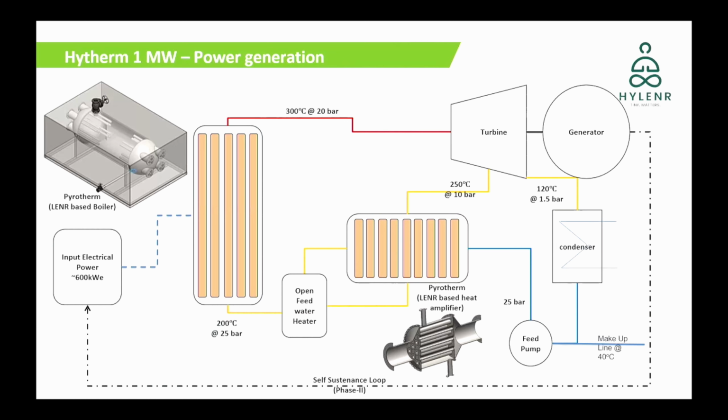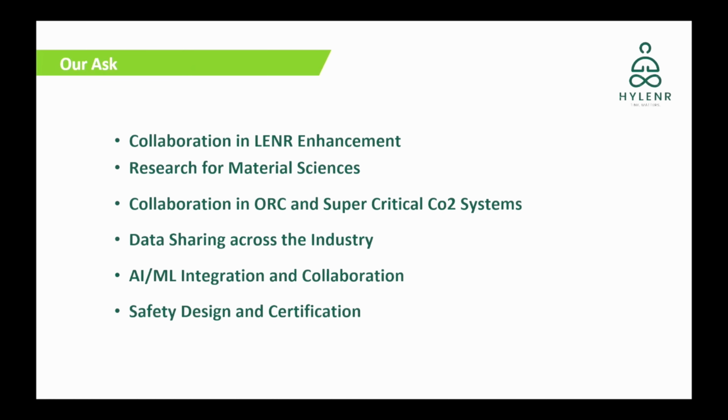So the approach towards commercialization is modularizing each equipment systematically and then scaling it up efficiently, and doing many things in parallel, so that once we reach maturity somewhere, we also reach maturity in the other applications as well. So, yeah.